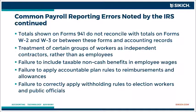some examples of that, how to properly report fringe benefits in a couple of minutes, failure to apply the accountability rule to reimbursements and allowances, and failure to correctly apply withholding rules to election workers and public officials. For our governmental entities on the line today, we want to make sure that you are following the proper rules for election workers and public officials, and detailed information is available on the governmental entities page of the IRS website.